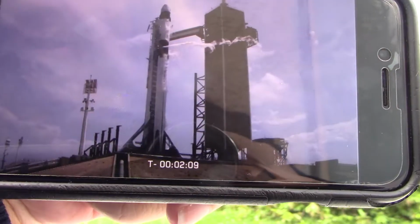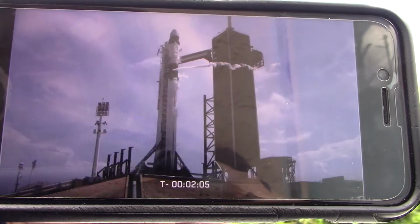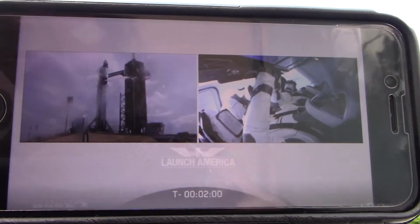It's been almost 9 years since we've been in this position. A lot of work done by thousands of people to get to this point. All our eyes focused on Stage 2 now.